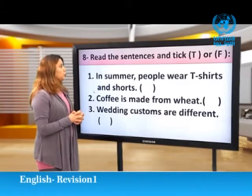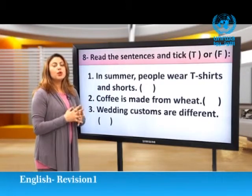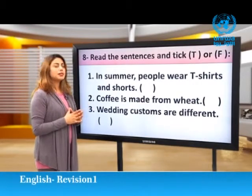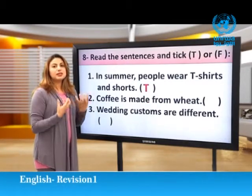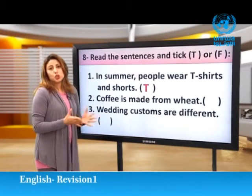Let's go now to some general questions. You will answer them from your own information. Read the sentences and tick true or false. Number 1, in summer, people wear t-shirts and shorts. Is this sentence true or false? The sentence is true because in summer, people wear light and not heavy clothes. They wear t-shirts and shorts.